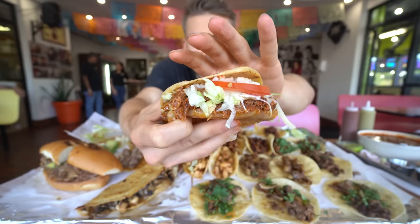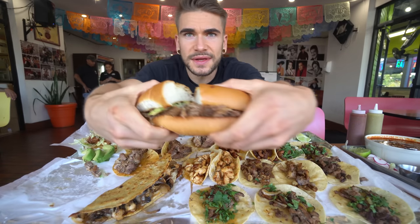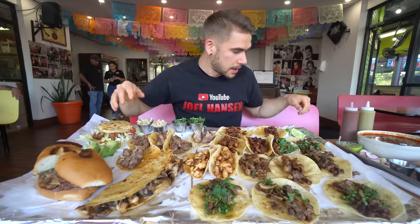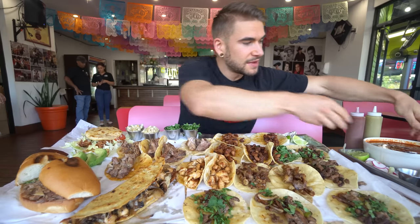We did get the chicharrón, which looks awesome. Mayonnaise, lettuce, definitely nice and juicy on there. Then we have a lovely looking torta. This is massive. This is literally probably close to a pound of meat on there. Avocado, all the carnitas in that.